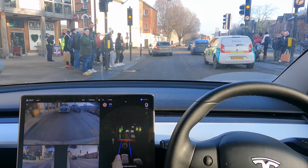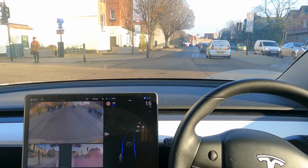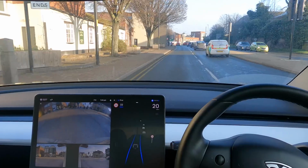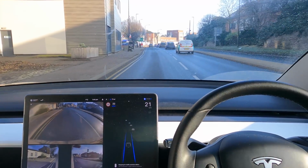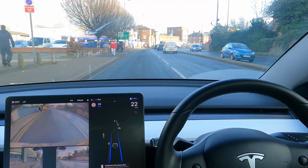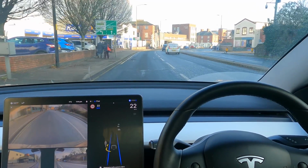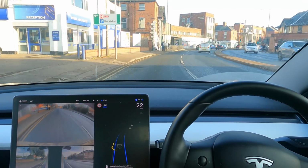It's not going here. Look, it won't go past these lights. I assume it's because there are so many people there. And now continuing happily. Apparently that's a police car. That can't be a police car. My God, West Mercia Police, please. Where are the cool cars? Where are the nice Volvos and stuff you used to have?